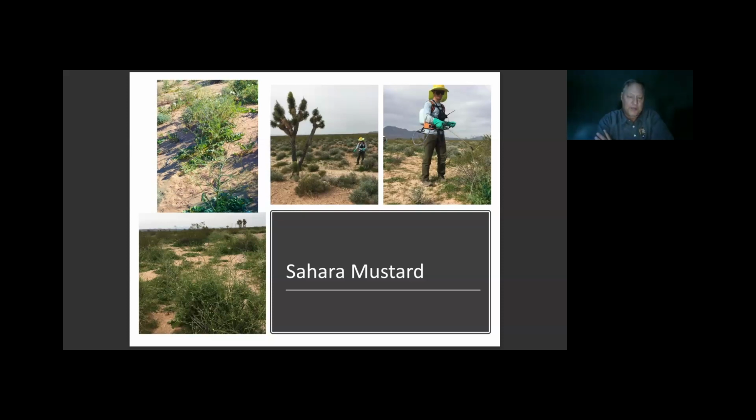Some of the biggest problems are that it can grow in the interspaces underneath or between the shrubs, and it can compete. It's a winter annual, so this one will germinate usually in November, December. It'll be tiny, but if you get the right weather afterwards, it'll grow and get real big by March, April. So this one has probably more of a six-month growth window in general from germination.